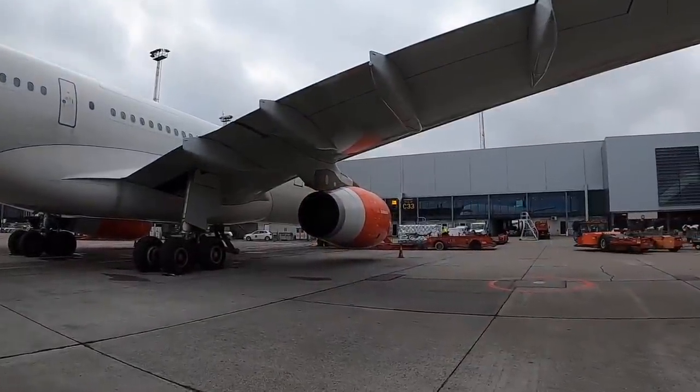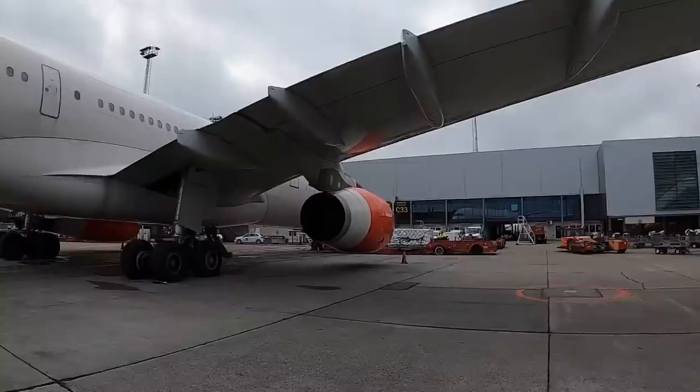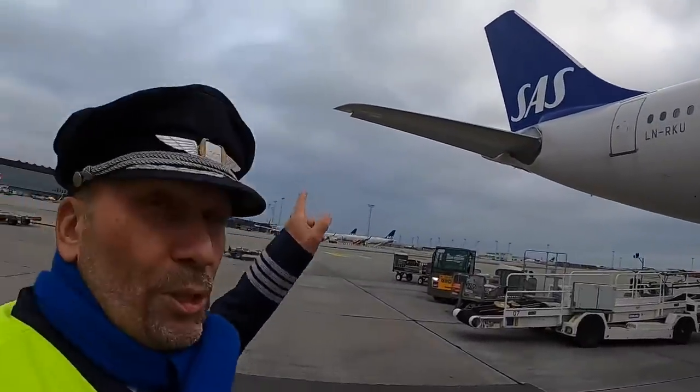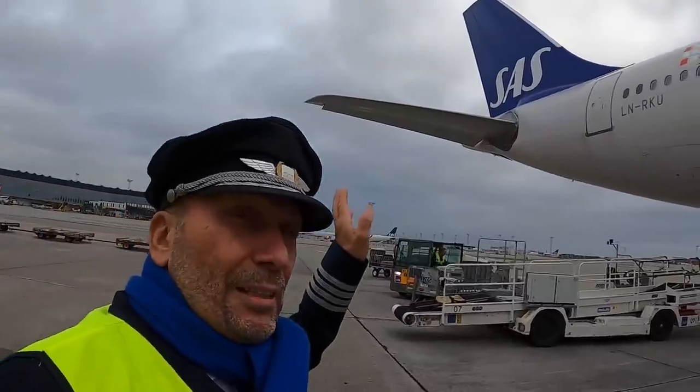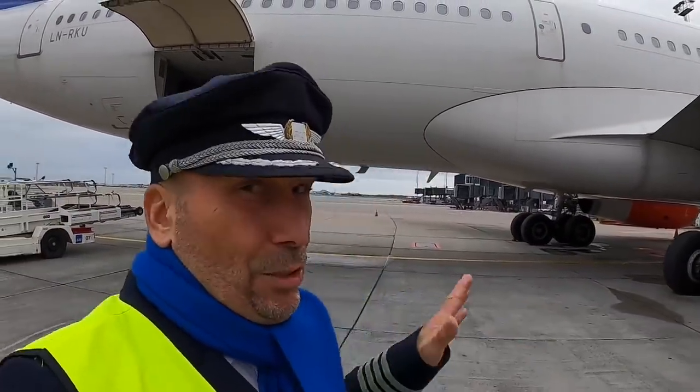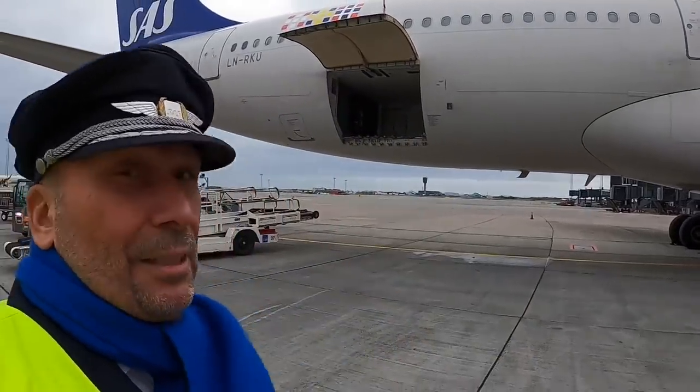The plane is balanced with the loading, with a little downforce, just a little bit, because we need a stable plane. The flight control laws can compensate a bit for instability, but not so much. It's still a stable plane.